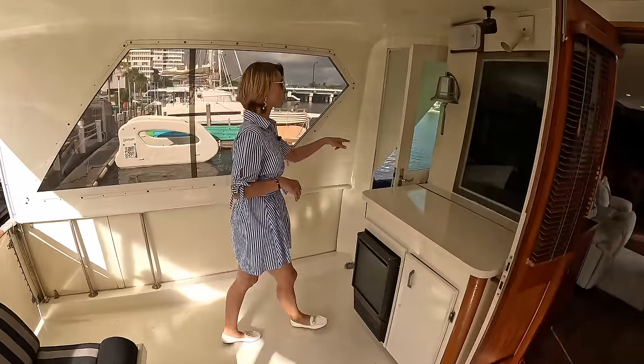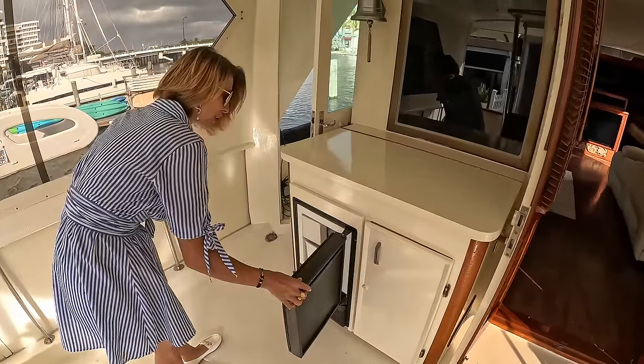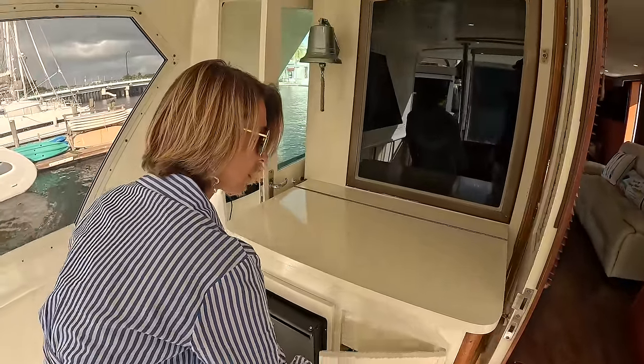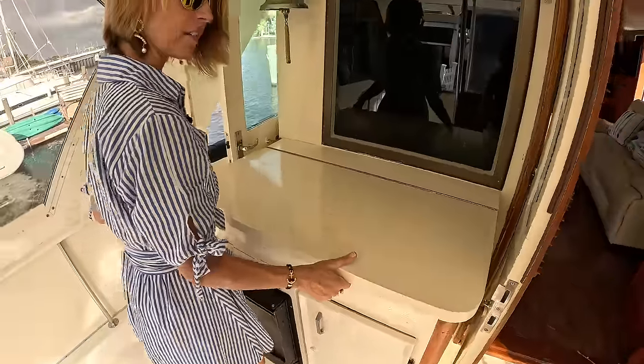And then you have weather doors on both sides. We got the wing doors, also creating a pretty protective space. Here we have an ice maker, nice, and a little bit of storage down here. Oh, what's this? Oh, and a sink. Your wet bar. Everything.